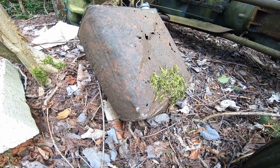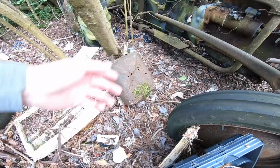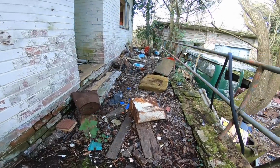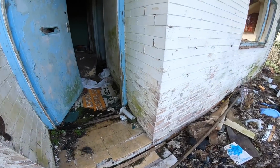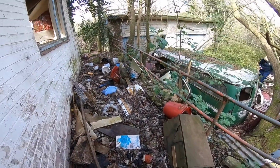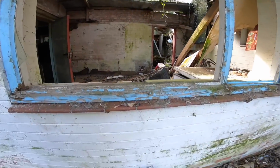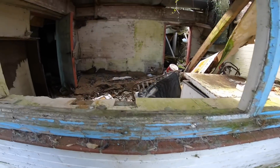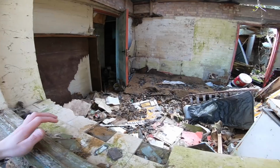An old Shell oil can, or petrol, gasoline can, whatever. Oh, I won't bother going in this one. I won't bother getting my breathing mask and everything out. I went through a little bit last time, and you can see anyway, look. So that's the reference from last time. The roof's collapsed now compared to last time when it wasn't.